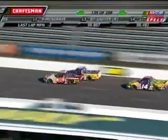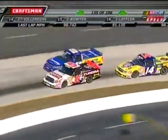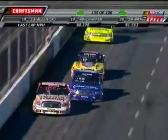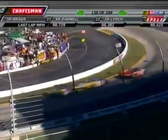Oh, big change for the lead, guys. We'll get back to that in a moment. Oh, yeah, and it's Mike Skinner making the move now on Jack Sprague. Sprague was able to get by Terry Cook. Now Skinner takes the position. Crawford looks to the inside for second. Now Jack Sprague is going to be fit to be tied right now. He lost the lead. He got by the 59 and lost the lead.